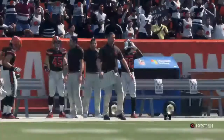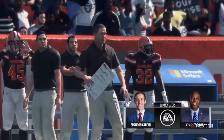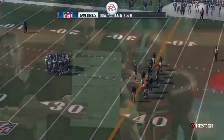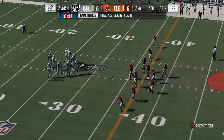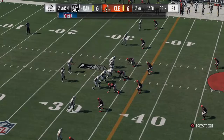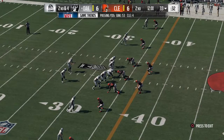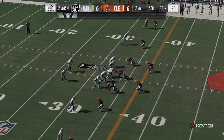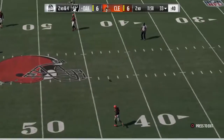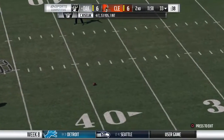Ready to go now in the second quarter. Brandon Gaudin, Charles Davis. It's the Raiders in possession of the football. They've got it 2nd and 4 to start things out. Here we go. 3-19. Now they'll throw here out of the gun. And he fires one incomplete.